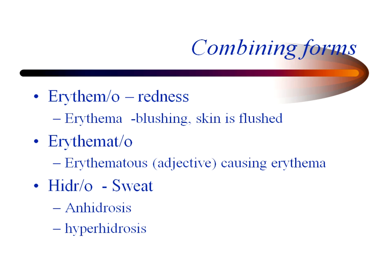Erythemato is also the redness that you have here. Erythematous is the adjective form. So erythema would be the noun, and the erythematous condition causes erythema.